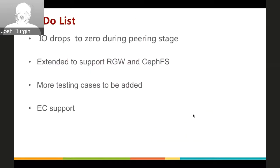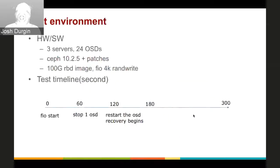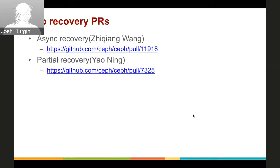You have a PR as well. I've seen the async recovery one, but do you have a link to the partial recovery one you're talking about? Yeah, I'm going to send you the links. Basically, we have the two basic recovery PRs we are working on, and we also have several bug fixes for these two PRs. Let me know what you think, and we can work together through email or IRC, whichever direction you want to work on. We are looking for your advice.